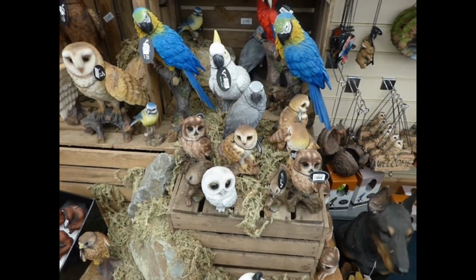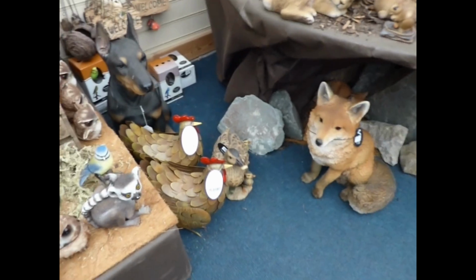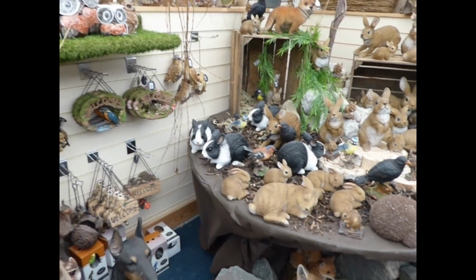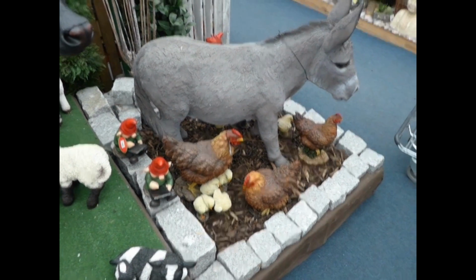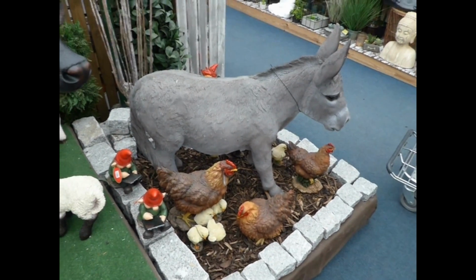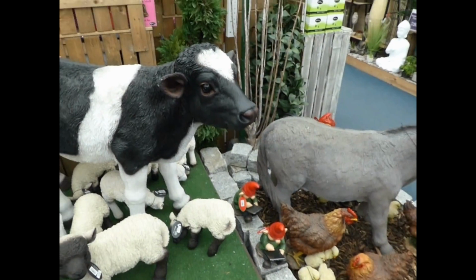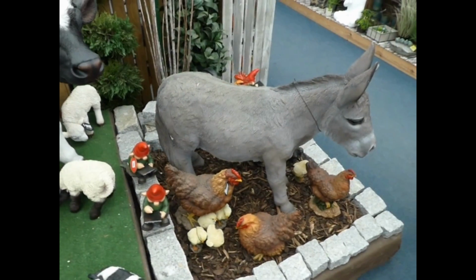I've got a whole family of them here. Parrots. And look at the bunnies and the hedgehog. Oh, look at it. Oh yeah, the fox and the ducks. I can't see any hens yet. Is there any hens? Behind you. Oh, look, Paula. When we get that house, you're going to be able to get some of these. We can have people coming around saying these are the pets. Livestock. These are the livestock.